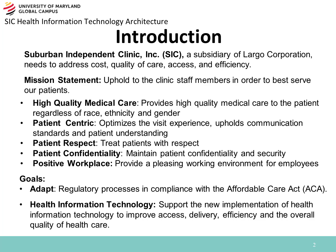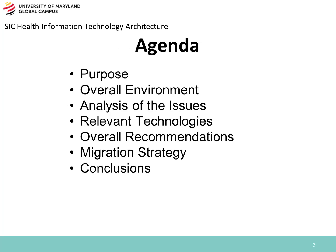In addition, it wants to implement health information technology to support a new health technology initiative to improve access, delivery, efficiency, and overall quality of health care. The agenda consists of the purpose, the overall environment, analysis of the issues, relevant technologies, overall recommendations and migration strategy, and conclusions.